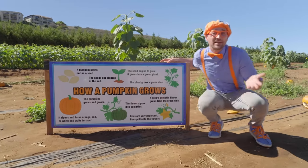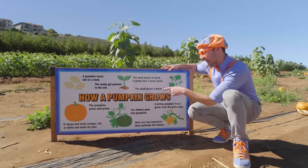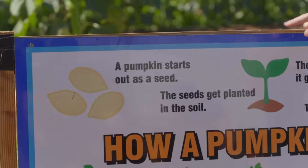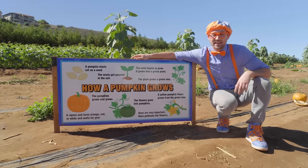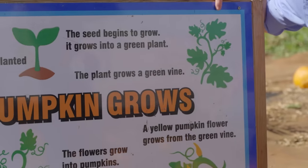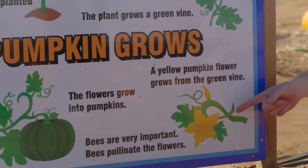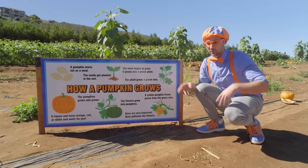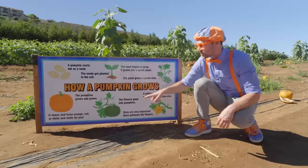Woo-hoo! Have you ever been curious about how a pumpkin grows? Hey, let me tell you. This sign says how a pumpkin grows. All right. It first starts as a seed, and then the seed gets planted in the soil. You put a lot of sun and a lot of water on it, and then it grows into a green vine. Wow! And after the green vine grows a little bit, a yellow flower appears. Yeah, and then bees fly all around it, land on it, and go around, and then it gets pollinated. And check it out!